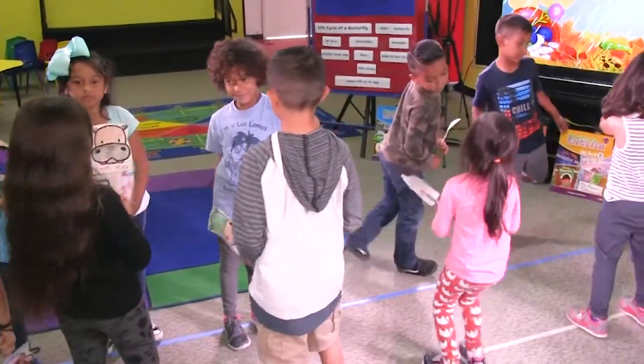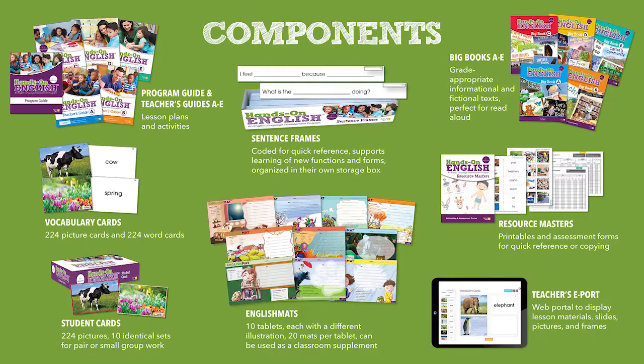I really like the program. I've enjoyed teaching it, and I think it would be successful for any newcomer, any beginner. The teacher has plenty of support and all the material. She should have a great year teaching ELD to the newcomers.